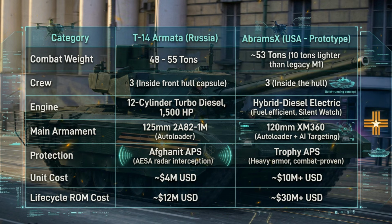Looking at these specs, the first thing that jumps out is that the US basically agreed with Russia's design philosophy. The AbramsX reduced its crew from 4 to 3, moved everyone down into the hull, and adopted an unmanned turret to maximize survivability. They saw the T-14 and said, yeah, that's actually the right move.